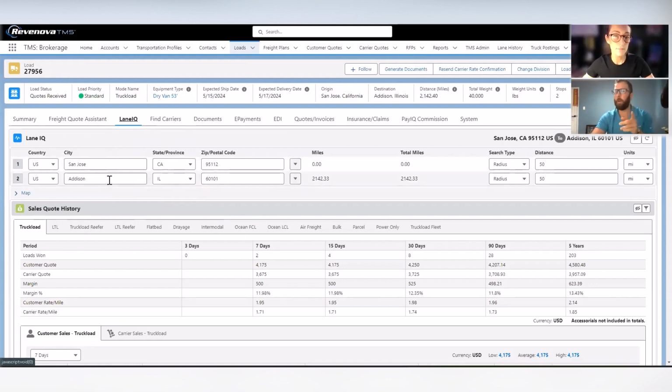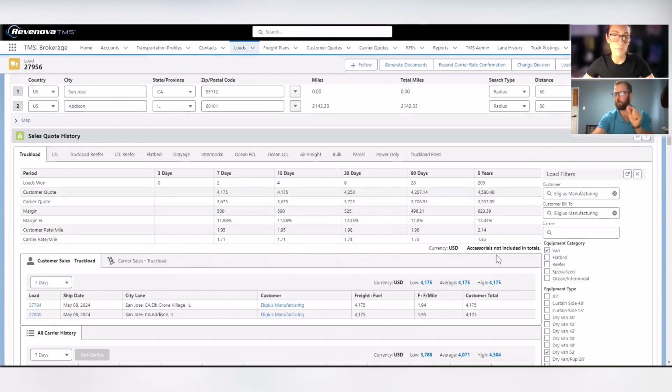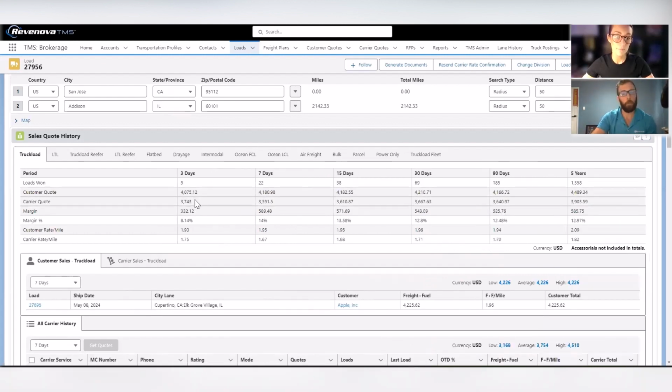What I want to point out here, though, is that at this moment we were looking at LaneIQ at a load level, which means we were looking at it for the customer that the load is associated to. If we want to look at this from across the whole company, all we have to do is clear out those filters, give it a nice refresh, and now we're going to see what we're looking at across the company and see that those numbers have updated a bit.